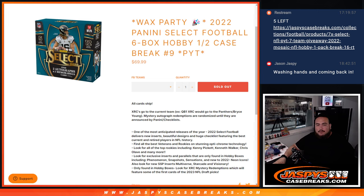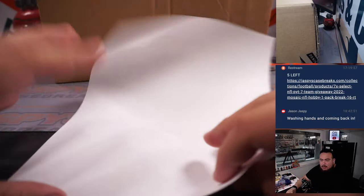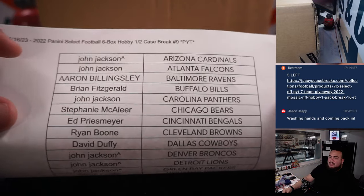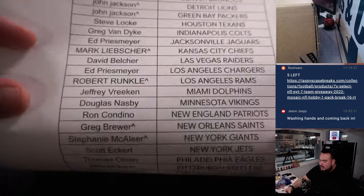2022 Panini Select Football 6-Box Hobby Half Case Break. Picatinny's number 9. And again, guys, this stuff has been very beautiful. Very good value throughout a whole case. Get a couple XRCs in a case. I've been seeing a lot of golds, greens, one-of-ones.